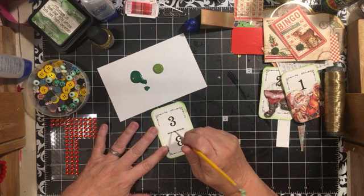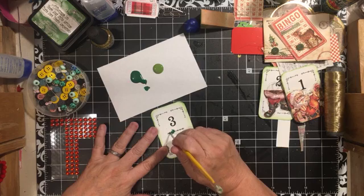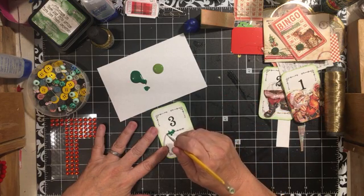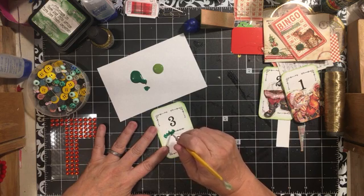Okay. So I'm just going to show you how I make holly. Okay. So I have a brush that is a little bit worn, and you see how it kind of splatters out.